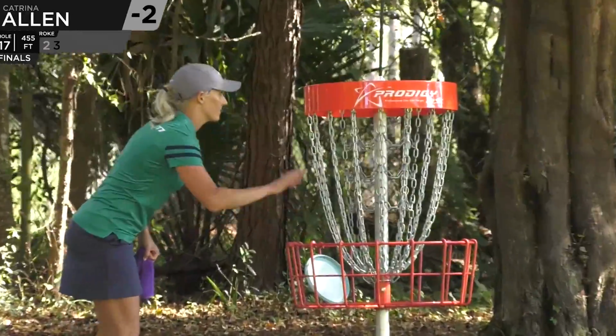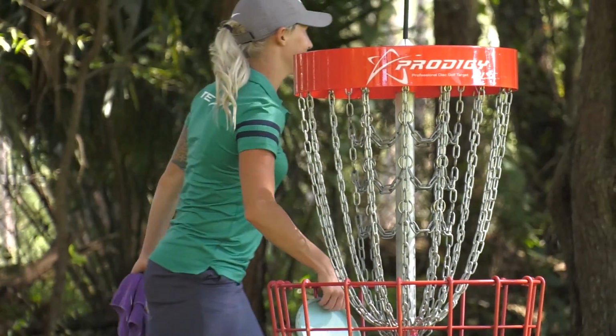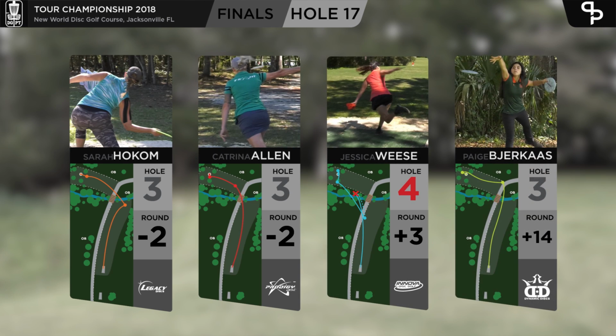But Paige Pierce did get two on this last year with a 70-footer. That's a really good two. So maybe that's what they're saying. So it is all knotted up going into the final hole. And you know what? I think the final hole plays to the sidearm.